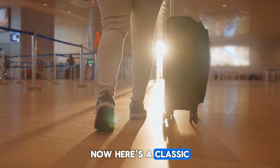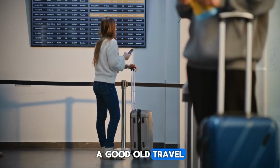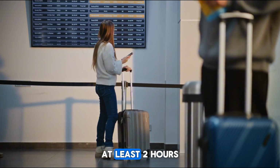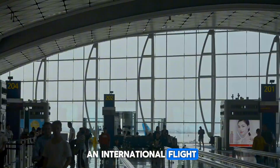Now, here's a classic tip worth repeating. Arrive early at the airport. A good old travel day tip is to get to the airport at least 2 hours before a domestic flight and 3 hours before an international flight.